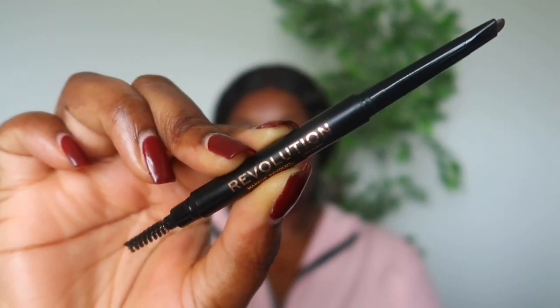Today I'm using the Makeup Revolution Duo Brow Pencil in the shade Dark Brown. I haven't done my brows in a very long time, so they look really horrible. I just basically draw a line underneath and then I go upwards to connect that and then just brush up my hair with the spoolie. And later on, I just clean up my brows with the LA Girl Pro Concealer in the shade Chestnut.